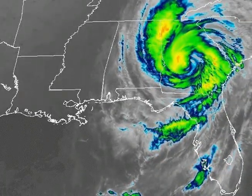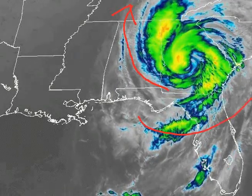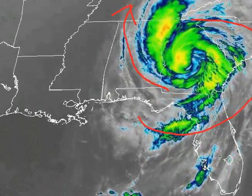There's the infrared satellite imagery. Again, of course, the system has weakened, but look at that symmetry. Very impressive. This storm never really weakened. When it was getting sheared, it didn't seem fazed by it.